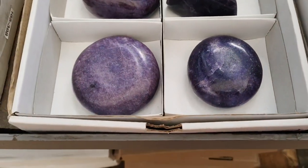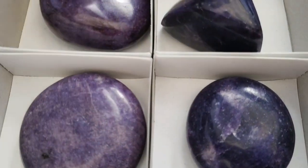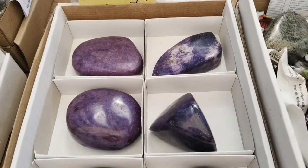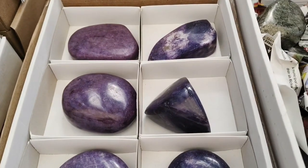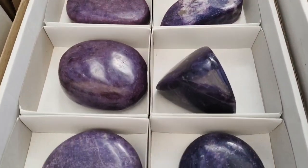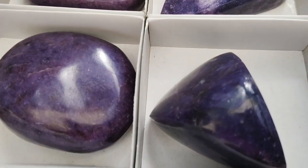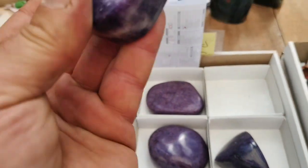Next up, we got lepidolite. This is Zimbabwean lepidolite. Just making sure. These little purple freeforms. Yes, this is Zimbabwean. Let's just have a closer look at them. 1.44 kilos. I always look for the lithium.